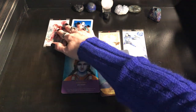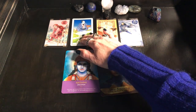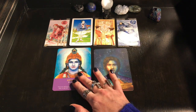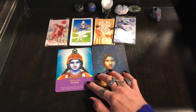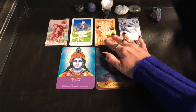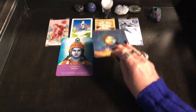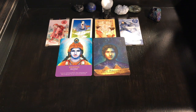And I feel like this person that's coming in, whether it's a business partner, a very good friend, or a lover, is definitely fated, okay? It's written in the stars on this one for sure. It's supposed to happen, and they possibly are a starseed as well. So that's what I'm definitely getting off of that.